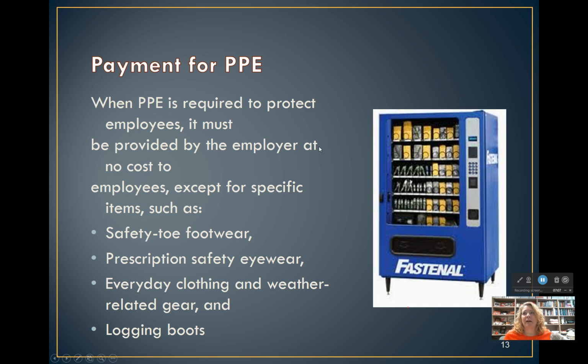So, payment for PPE: I'll put something in the module with regard to payment for PPE, which goes over it fairly thoroughly. But when we look at it, we do have to provide PPE to our employees at no cost. Now, there are some exceptions, and although some companies do go ahead and pay for these, they're not required to. Some of those include safety toe footwear, prescription safety eyewear, weather-related gear, logging boots, those types of things. So do check out that attachment in the modules, and it'll list everything out for you with regard to payment for PPE.